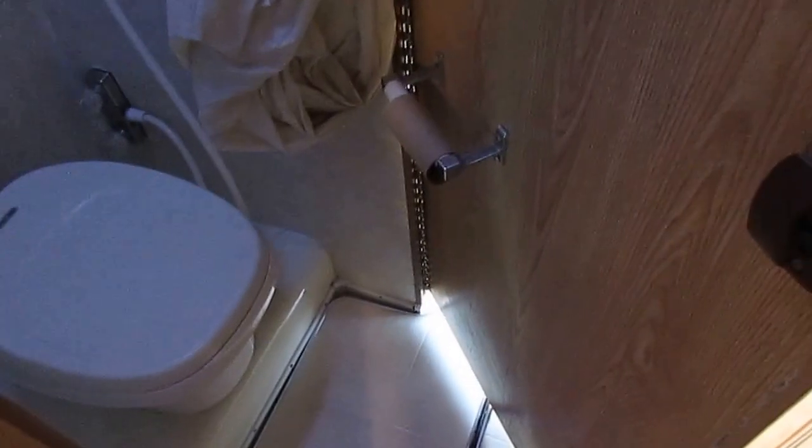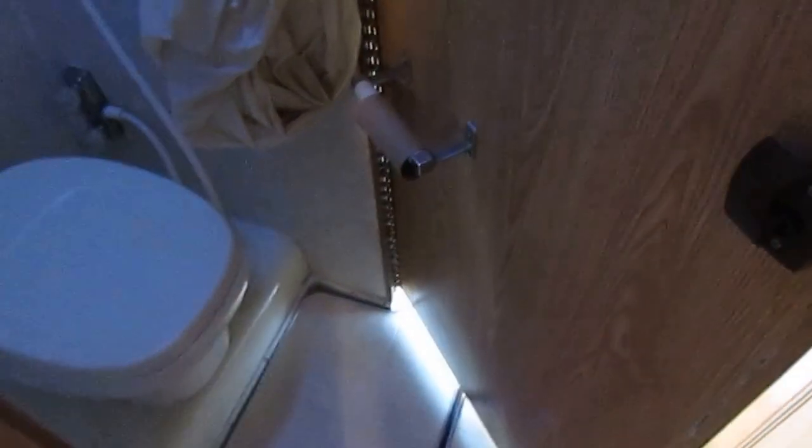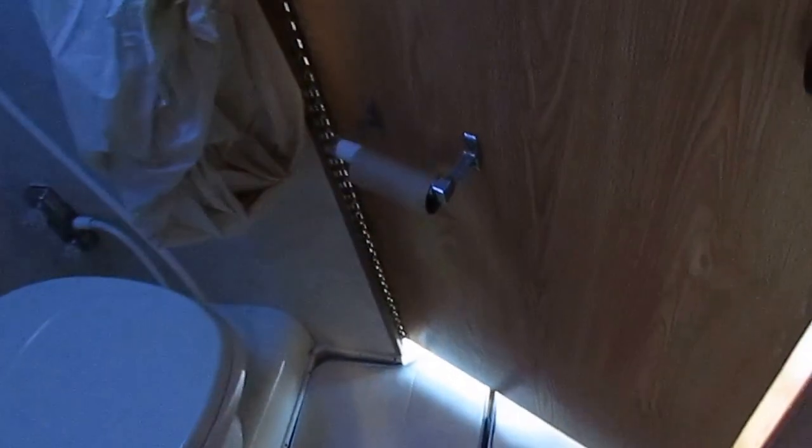But considering you've only got 19 foot to work with, this is about as good as you can expect for a bathroom and a shower. And more likely you're going to have to sit on the toilet to take your shower. But, you know, it gets the job done.